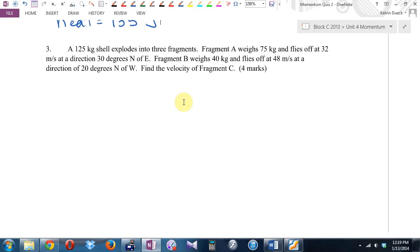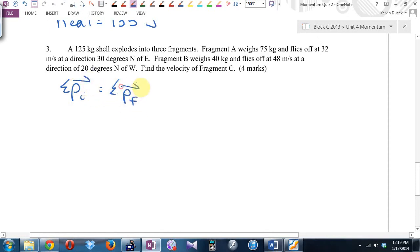Is there an explosion? Is there a collision? This is a job for conservation of momentum. Why is this an explosion and not a collision? What did I say was special about an explosion? Well, it turns out in an explosion, your momentum is 0, which means your final momentum is 0, except I'm not going to put 0 equals 0. On the right-hand side here, I'm going to write it out.